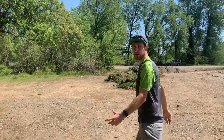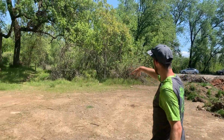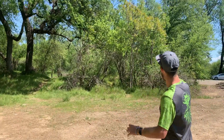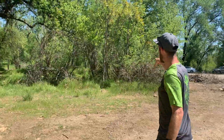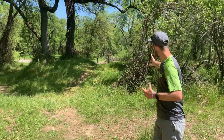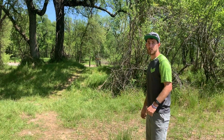Now we're coming up on the landing zone. So this is kind of where I'm trying to land. We got all this scraggled jungle over here on the right of the basket. So if you go long right and flex out, that's more than likely where you're going to be. So I'm trying to land left here and just give myself a wide open putt. But even if I land in there, it's a pretty good shot, and I can scramble a putt and try and make a birdie. So let's see what I can do.